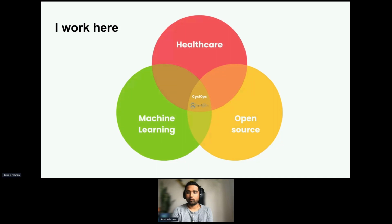If I look at where I work today, it's at the intersection of three things: machine learning, open source software development, and healthcare. That's where I found that I could contribute the most. And the framework that my team and I are working on lies exactly at this intersection. It's called Cyclops, and it's what I'll be talking about mostly today.